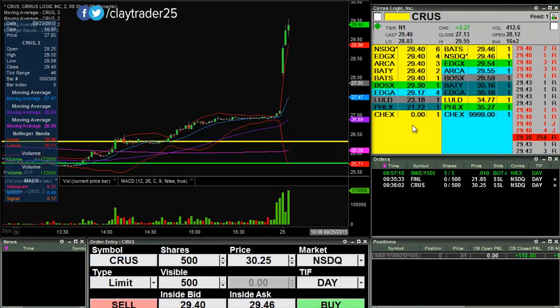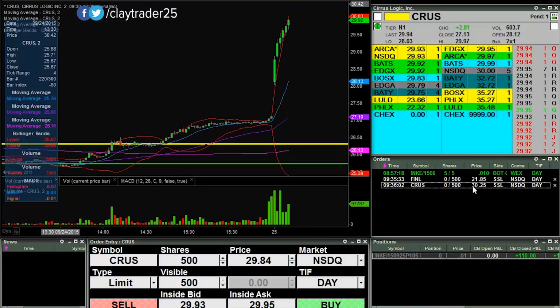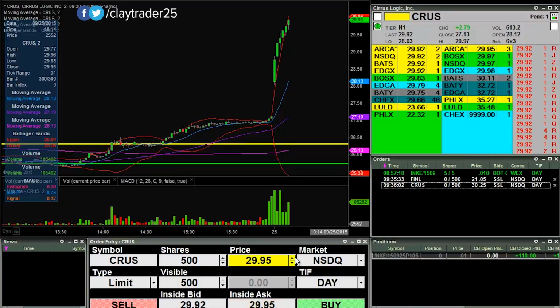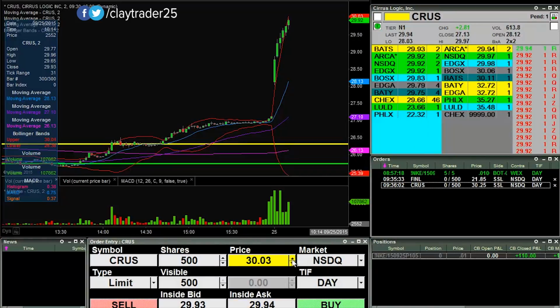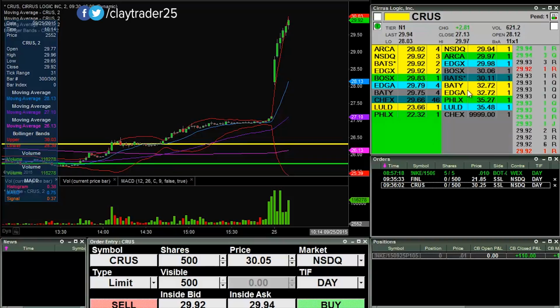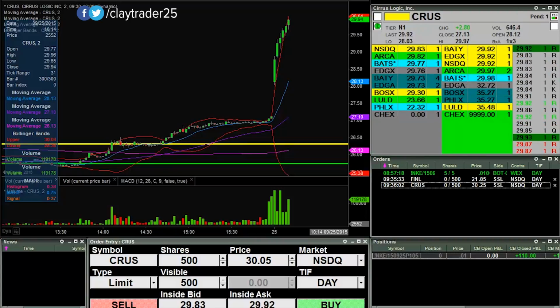All right, have a couple fishing lines in the water, FINL and CRUS. So right at this point, I'm just looking for some nibbles. I haven't ordered a short. And this is the same one that you saw before, but it's now finally getting up to potentially breaking through 30. So I'm hoping for a big move up above there where it can fill me there. But one step at a time, first it's got to get through the round number of 30. So I'll keep you updated on that one.